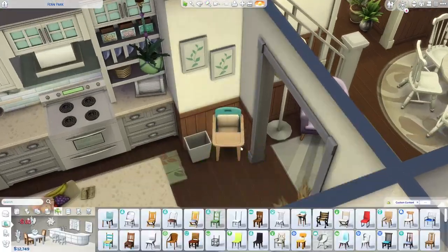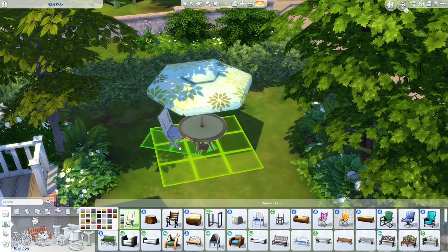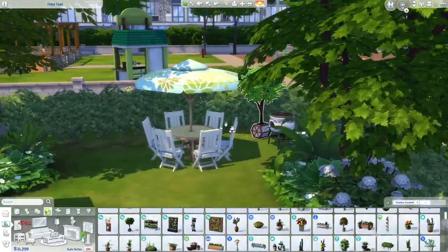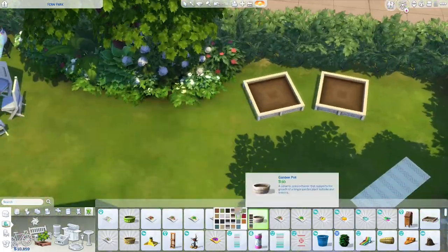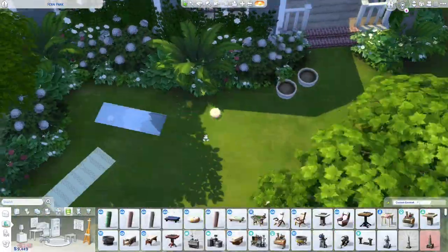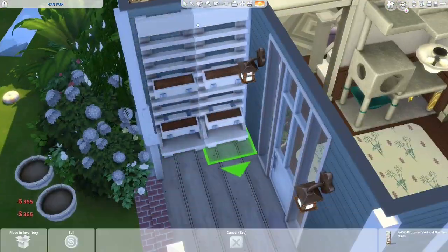I think we are moving on to the backyard now. I just put a dining table out there. Outstairs. What? That's the stupidest thing that has ever come out of my mouth, I think. But no, I put a dining table out there. And also some meditation things again, just because that's what she wanted me to put. And Mel, I really hope you like this. I really hope you liked it.